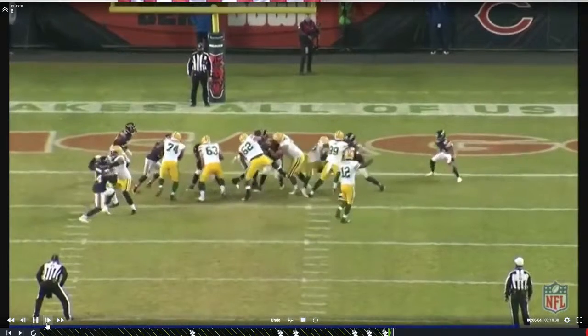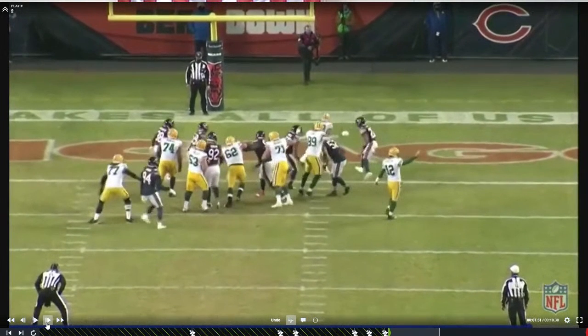Aaron Jones goes in untouched because the right side of that offensive line is just straight up moving people. Great to see you, Marshall.